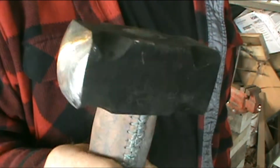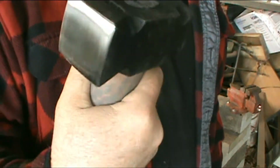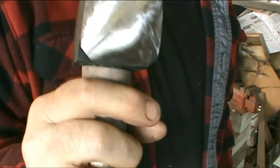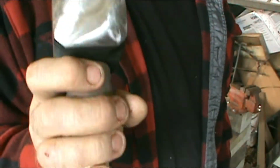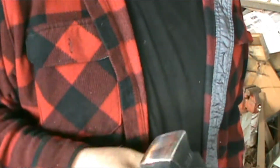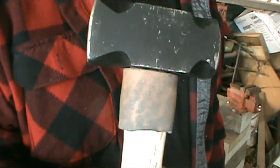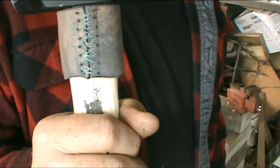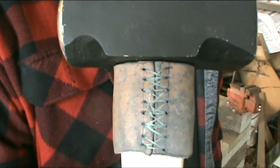Now I ground the ball in on this end to make it rounded, and I just kind of cleaned it up. I hadn't buffed it yet. It's just sanded by hand to 320 and everything. And then I wrapped a piece of leather. This is equine leather, a 2 inch piece there, and I sewed it on there. I wet it real good and cut it and sewed it on, and I used Dacron fishing line.